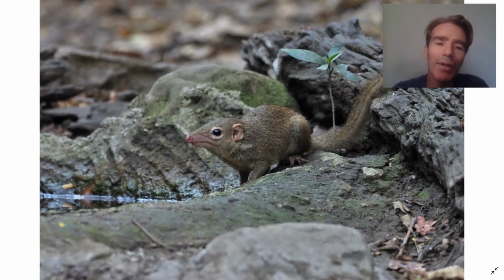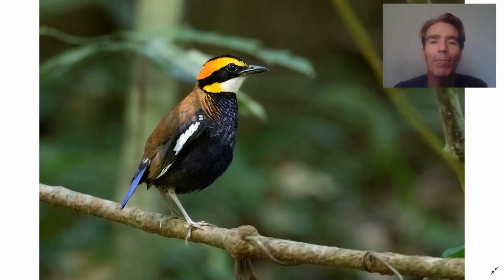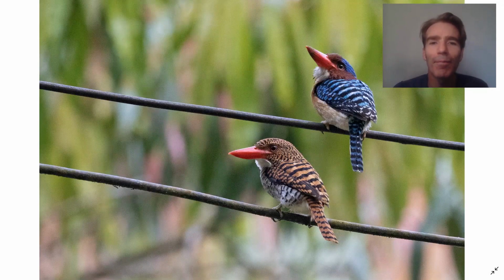Not as many mammals down here, but you do get a few squirrels and also this strange-looking mammal called the tree shrew. We're going to go into the park to do some birding. Birding down here is not so easy, but when you do see something, it's normally pretty special. This is a red-bearded bee-eater. And this is the Malayan banded pitta. It's really one of the most beautiful birds in Thailand for me, and there's a few individuals that are quite tame in the park there, so it's a great opportunity to photograph them.